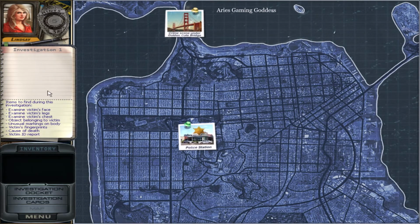This is a notebook. And we have the badges, hints. And then the phone is where we keep our investigation docket and our investigation cards. But they'll probably get into that, so I'll probably read all this later.